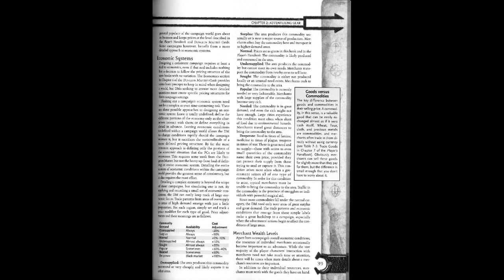Fleshing out a campaign's economic system need not be a complex or even time-consuming task. There are three possible approaches to designing an economic system. Leave it totally undefined. Define the different portions of the economy only as the characters interact with them. Or define everything in detail in advance. Leaving economic conditions undefined within a campaign world allows the DM to change conditions rapidly should the campaign warrant it, but it sacrifices the verisimilitude of a more defined pricing structure.